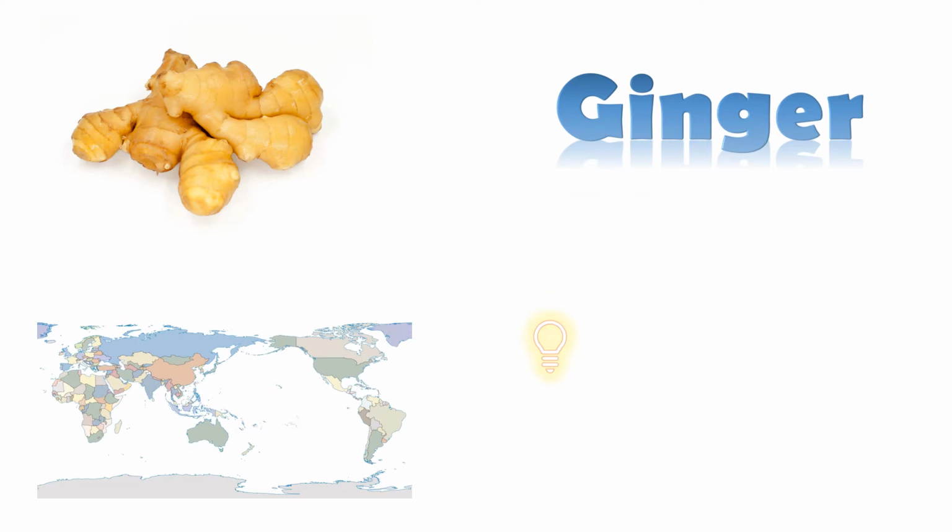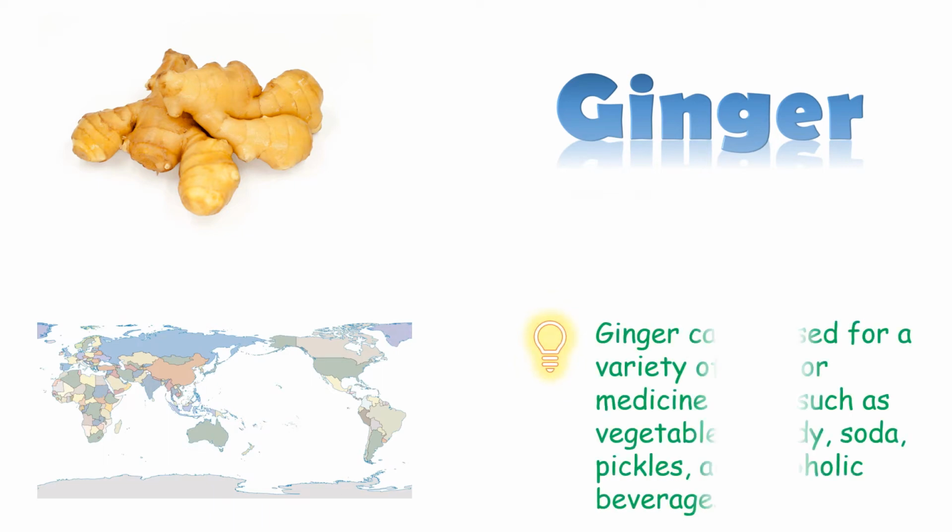Tips. Ginger can be used for a variety of food or medicine items, such as vegetables, candy, soda, pickles, and alcoholic beverages.